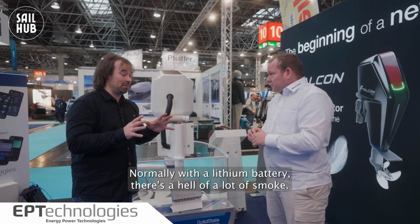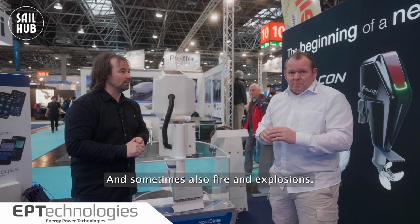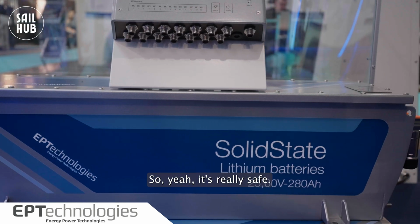Right, okay, because normally with a lithium battery, there's a hell of a lot of smoke. It's a real hell of a lot of smoke and sometimes also fire and explosions. We don't have that with them at all. So yeah, it's really safe.